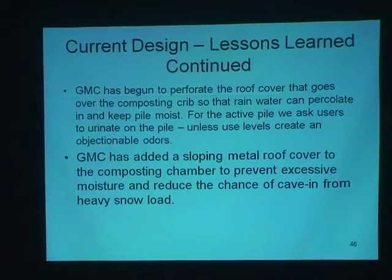And if it's a remote area and personnel are not there that often, then you may need to figure out a way to get rainwater in there, even though it doesn't hardly ever rain here. And the sloping metal roof on the composting chamber prevents excessive moisture and reduces the chance of cave-in from heavy snow load. So that's just a design consideration.